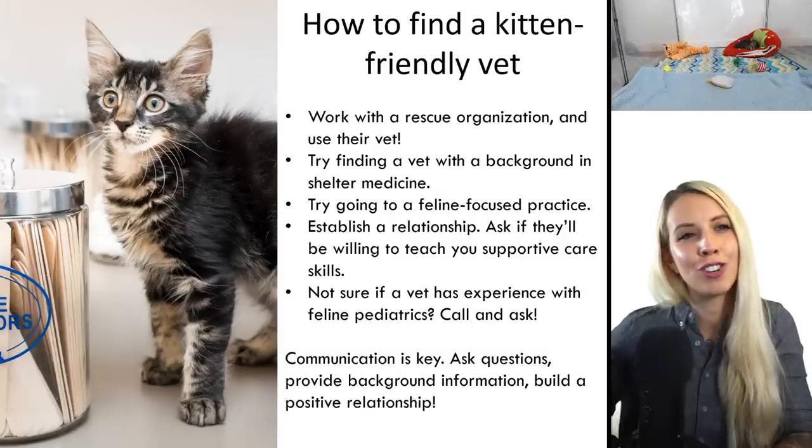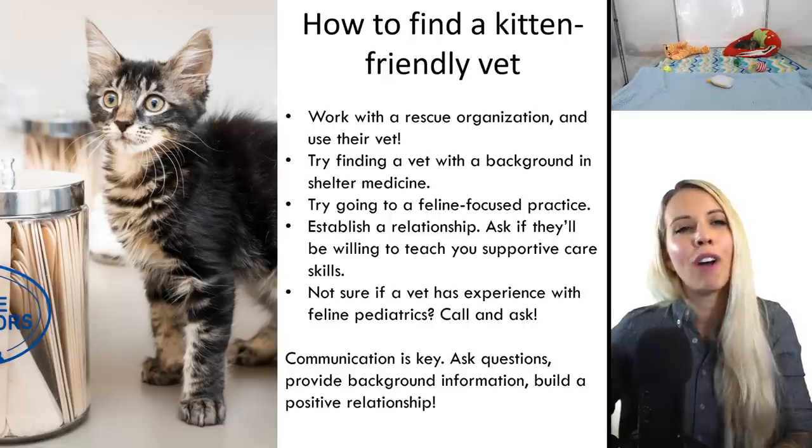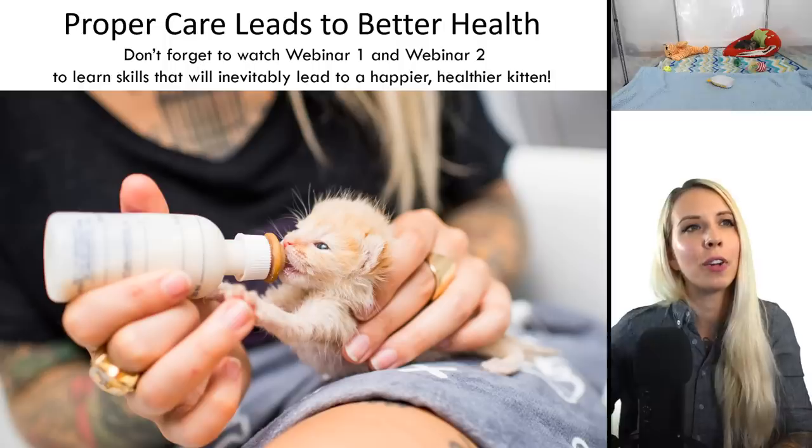But remember that this is a two-way street. It's a relationship, and in any relationship, communication is really important. Ask questions, provide advocacy for your kitten, give them all of the background information, build a positive relationship, and you're going to be able to do a lot together.